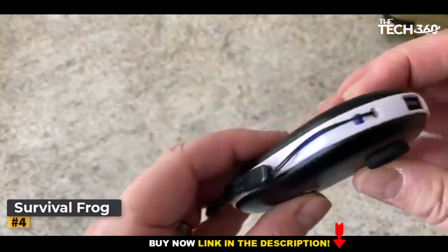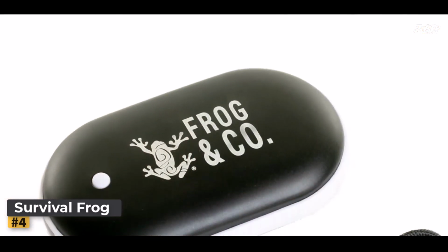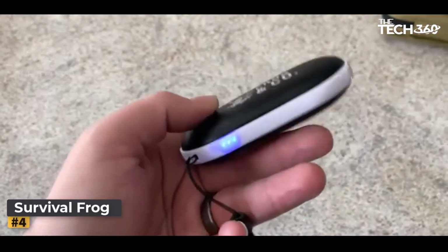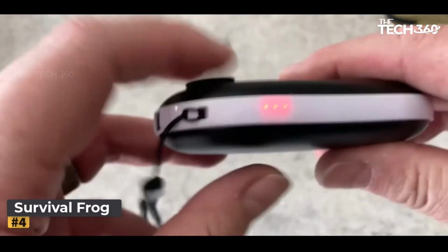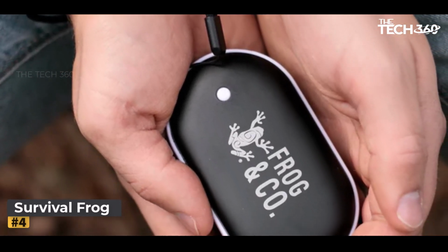But don't be fooled by its diminutive stature. This compact wonder packs an impressive punch. With its innovative double-sided heating technology, the Survival Frog rechargeable hand warmer delivers a reliable source of heat for a duration of 2 to 4 hours. That's ample time to keep you cozy during your outdoor adventures, be it a brisk jog or an invigorating trail run. Say goodbye to numb fingers and shivers down your spine, because this pocket-sized powerhouse has got your back.